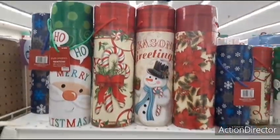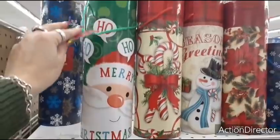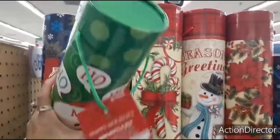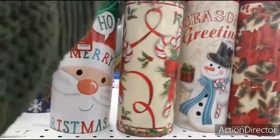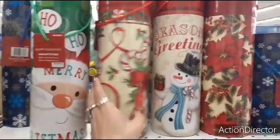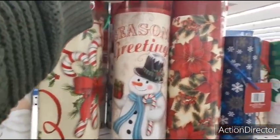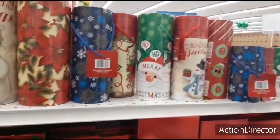And over here they have these really cute wine bottle boxes. You have Ho Ho Ho Merry Christmas with Santa Claus. Then you have the candy canes, and I think they're adorable. Love the candy cane one. Just a plain top. Season's Greetings with the snowman. And then you have the poinsettia. And then you have these smaller ones right here. So those are nice as well.